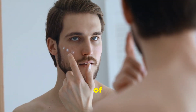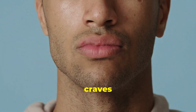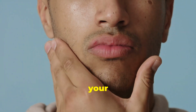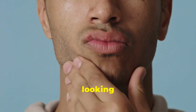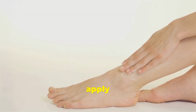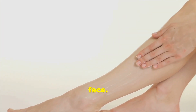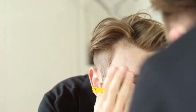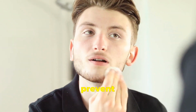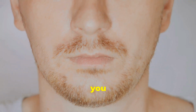Just like the deserts of Australia need rain, your skin craves moisture, fellas. Daily moisturizing is crucial for keeping your skin hydrated, healthy, and looking its best. Find a moisturizer that suits your skin type and apply it every day after washing your face. Trust me, your skin will thank you for it. A good moisturizer will protect your skin from the elements, prevent dryness and wrinkles, and keep you looking fresh-faced.